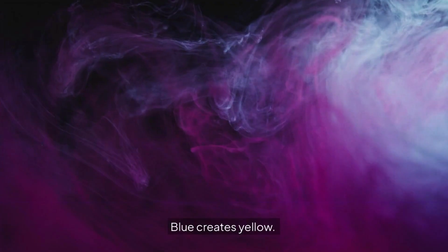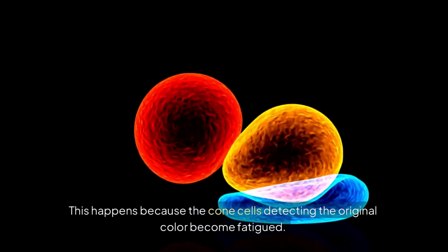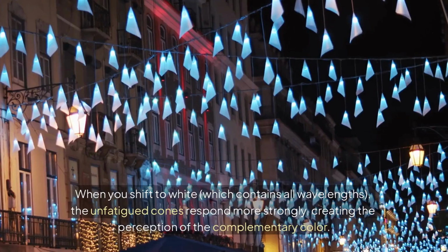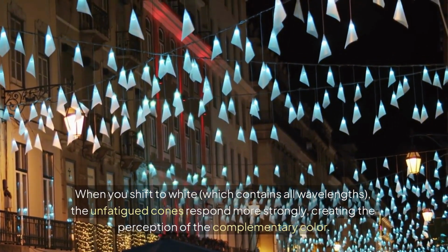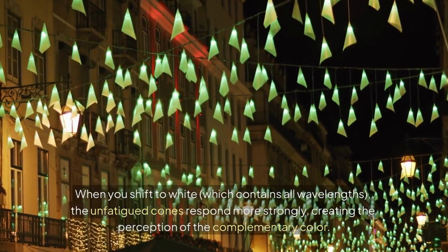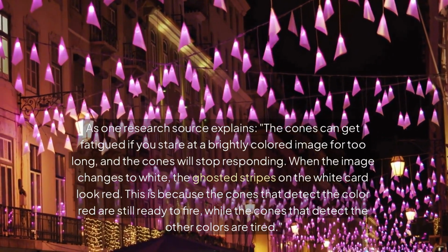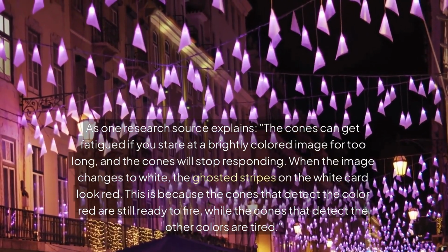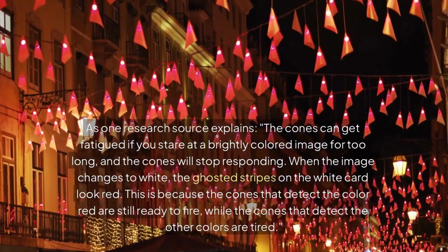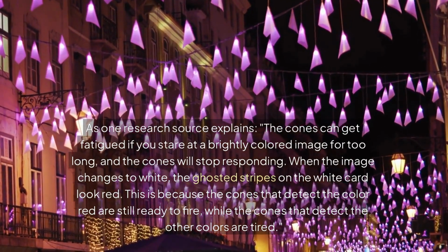This happens because the cone cells detecting the original color become fatigued. When you shift to white, which contains all wavelengths, the unfatigued cones respond more strongly, creating the perception of the complementary color. As one research source explains, the cones can get fatigued if you stare at a brightly colored image for too long, and the cones will stop responding. When the image changes to white, the ghosted stripes on the white card look red. This is because the cones that detect the color red are still ready to fire, while the cones that detect the other colors are tired.